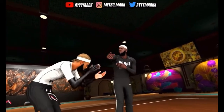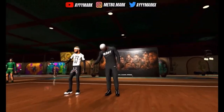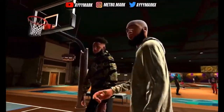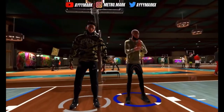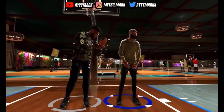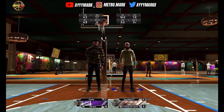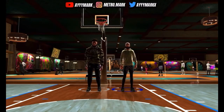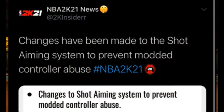In today's video, I got a quick little news update for you guys in the NBA 2K21 community. Recently today, there was patch 4 that added Halloween parks, but more importantly for the Stage players, they took out modded controllers, so you cannot use a modded controller anymore. Here's a screenshot that shows that they took it out.